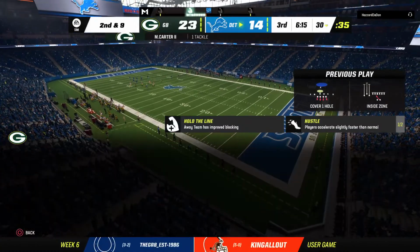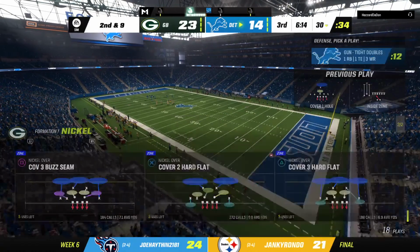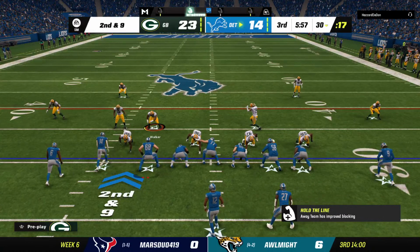This is what happens sometimes when you abandon the running game. It's hard to get back to it because once guys get out of that mentality of firing out and hitting people, it's hard to get them started again occasionally.